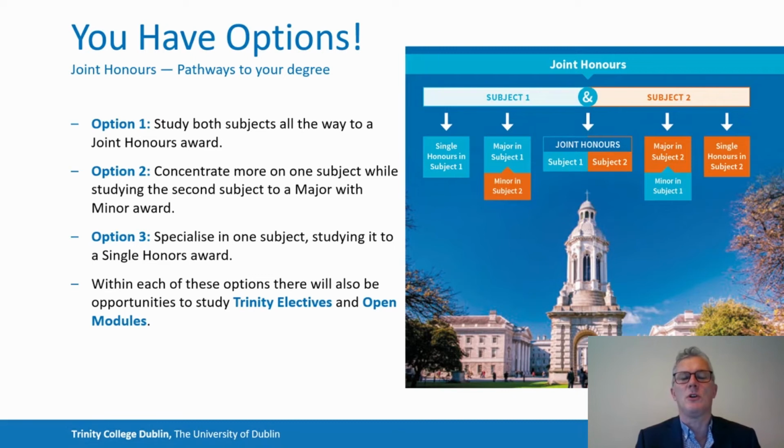So for example, under option 2, you could decide during your programme of study that in fact you're more interested in one subject and would like to concentrate more on that subject within your programme of study. If we revert to the example of history and English, you could decide that in fact you want to study the discipline of history and to major in that subject while continuing with English as a minor in English. And then you would come out with a major degree in history and minor award in English.